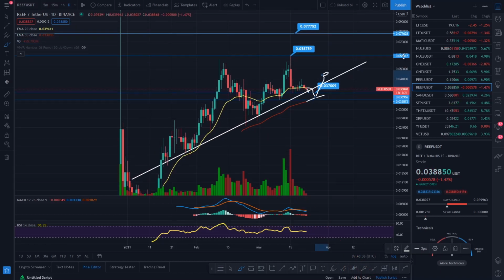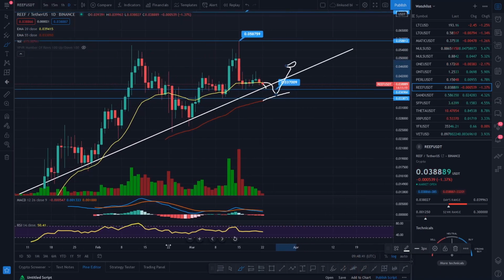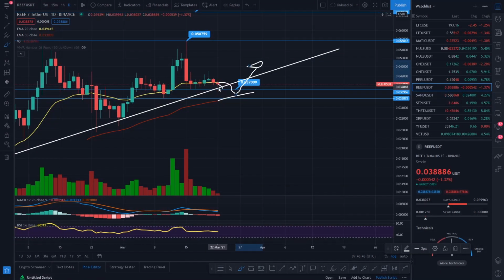Okay, this line here, you see multiple touches, support, support, support here as well. So what we could expect, you can see it has kind of wicked down today off that level of support, so we might be getting bought up right now and bouncing off this level of support. Failing that, over the next couple of days, we still could fall through this level of support. You see the wicks down. Still could fall through this level of support.